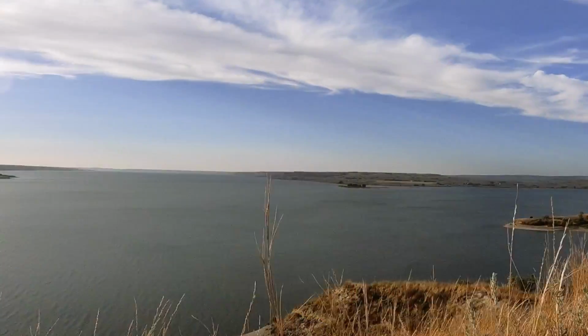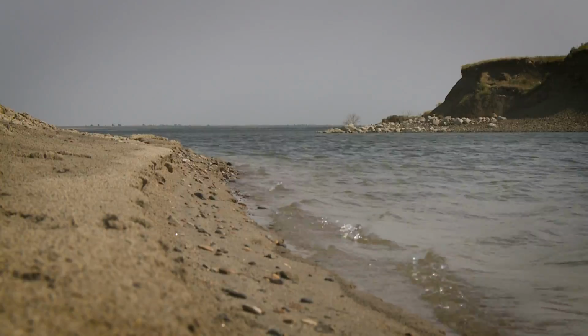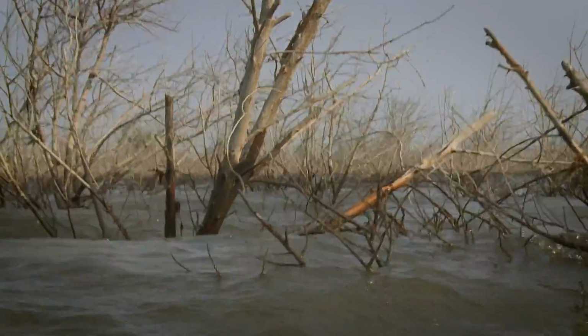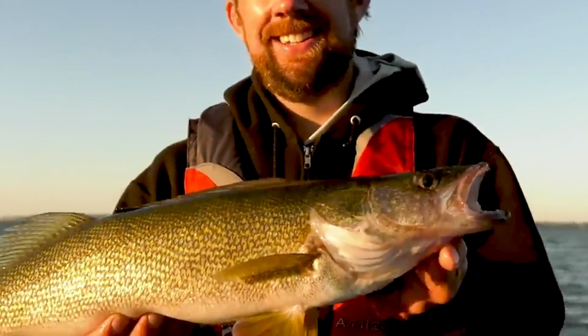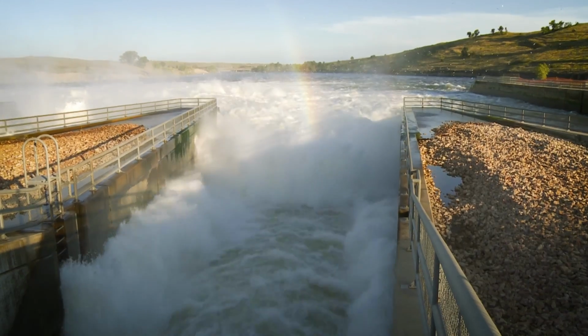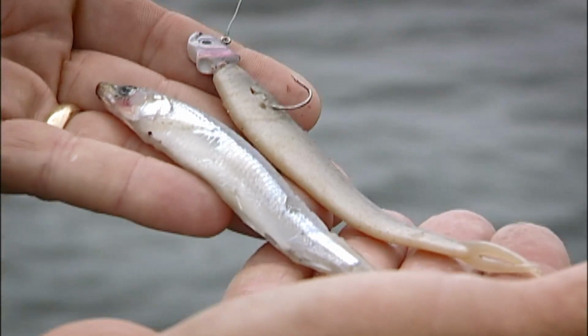And the thing about Lake Sakakawea is it's very cyclic, in the sense that you'll have low water levels that might impact the forage base, and you have high water where the fishing just goes through the roof. Right now we're on the high end of the cycle. Even though the water's dropped the last couple of years, it still hasn't affected the forage base, which is primarily rainbow smelt.